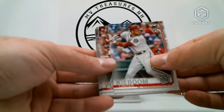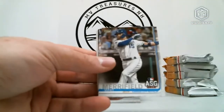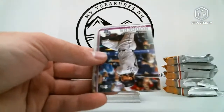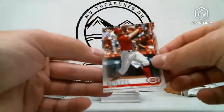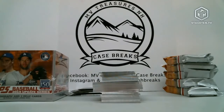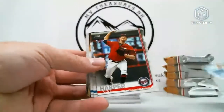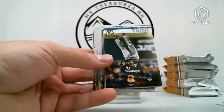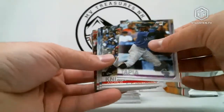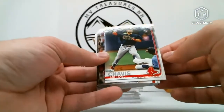There's a Carter Kieboom rookie for the Nationals. There's a Tatis rookie debut for the Padres, and a Vladdy Home Run Derby. And a Nick Senzel rookie for the Reds. Yeah, these have been pretty good. A's have done pretty well. I got a couple golds, an autograph. Not too shabby. There's a Keston Hiura rookie debut for the Brewers, Nick Senzel rookie debut for the Reds, and a Michael Chavis rookie for the Red Sox.